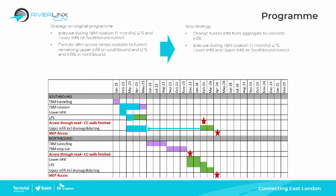Then the TBM tunneled to the northbound between May and June, and the strip out started in August, and it took 2 months. Again, they saved a month there. And thanks to the concrete infill, not having the cut and covers ready, because the civils had their own program, which was a bit delayed, we allowed the lower infill activity to start at the same time as the strip out started.